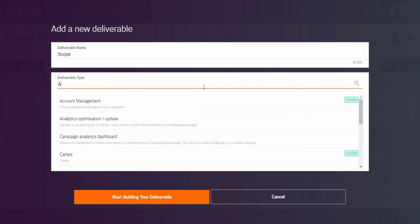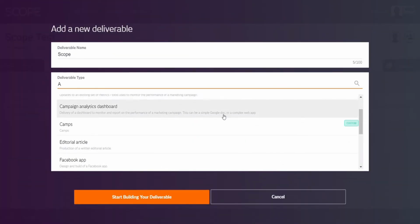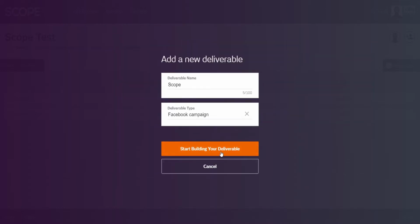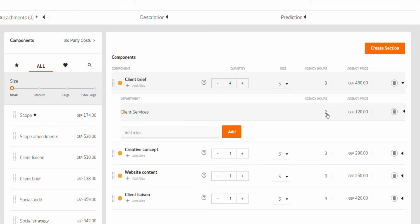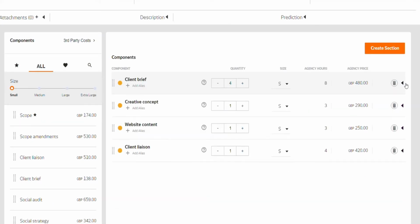It breaks it down into hundreds of different deliverables, the things that we're going to be producing for clients, and it breaks it down even further into the tasks or components, the hours and the rates, and it will give us what we should be charging for each and every deliverable that we're producing for the client. It gives us a standard, which is the first time we've ever seen this in our industry.